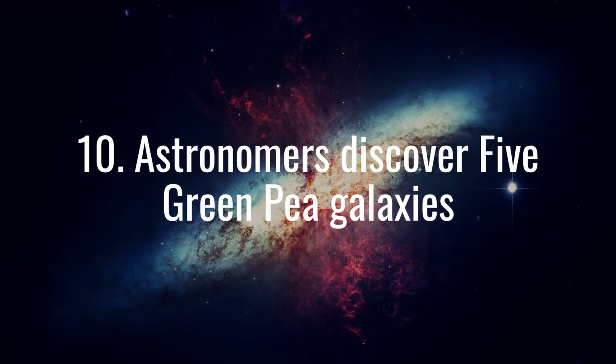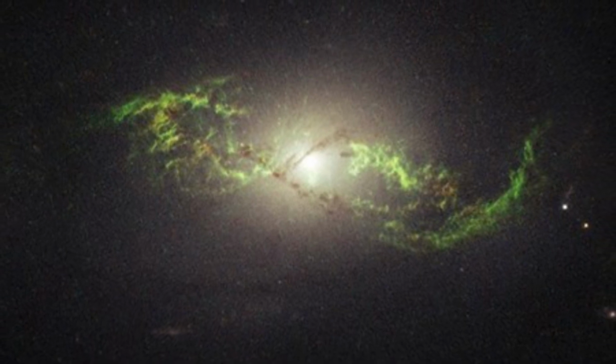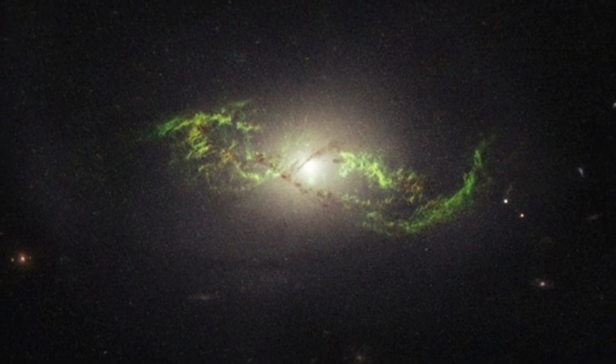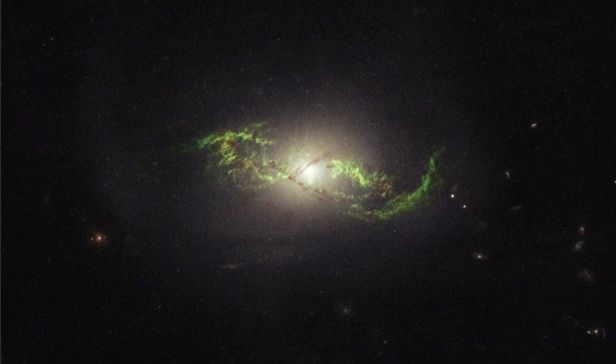Number 10, astronomers discover 5 green pea galaxies with double-peaked emission lines. Astronomers have recently discovered 5 green pea galaxies with double-peaked emission lines. Green pea galaxies are a type of compact starburst galaxy that were first discovered by citizen scientists using the Galaxy Zoo project. These galaxies are characterized by their small size, intense star formation, and bright green color. The discovery of these 5 new green pea galaxies with double-peaked emission lines provides new insights into the processes that drive star formation in these fascinating objects.